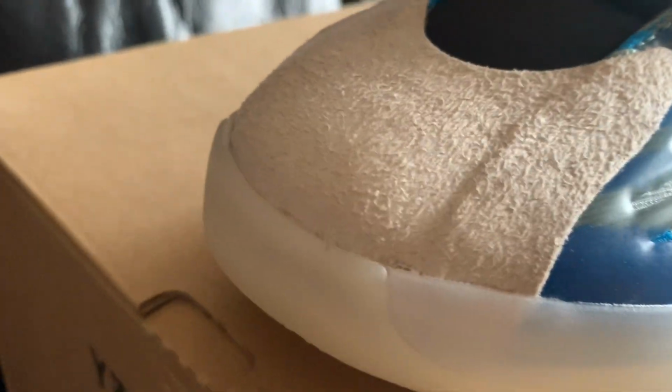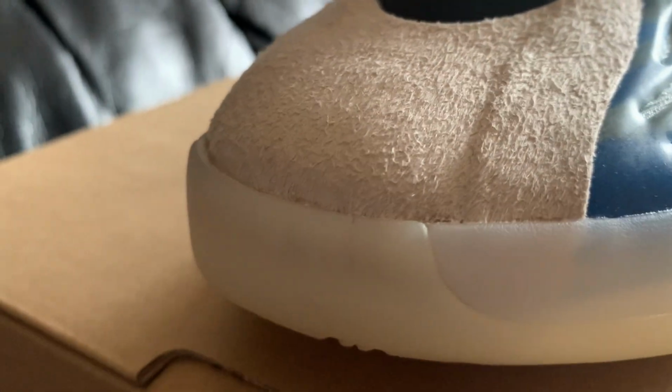You don't really have much on the tongue. They do have your middle stitching, kind of like you do with the 350s, but obviously it's not much like that. Inside the shoe, you just have your Adidas logo, and then you have Yeezy after that. Pretty basic. Another hit I like about these shoes is that they do reflect.